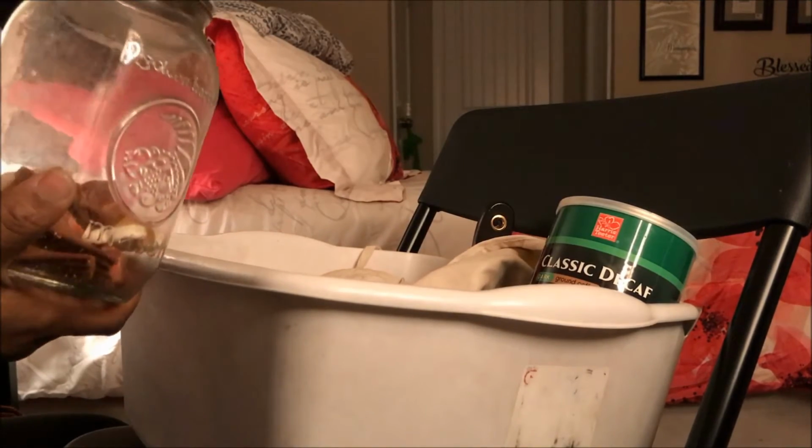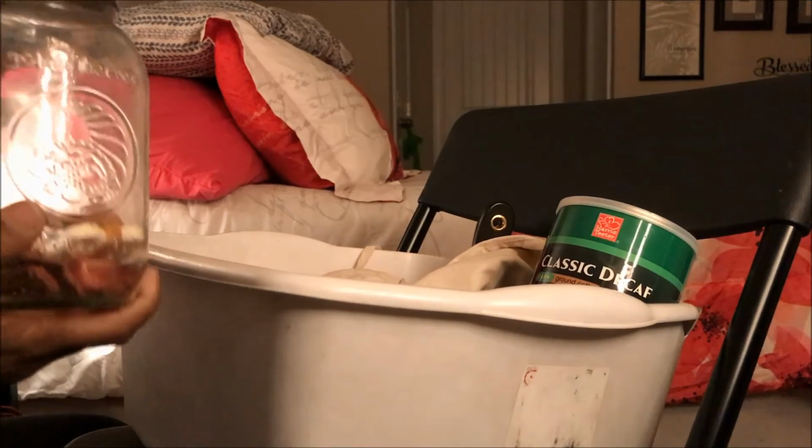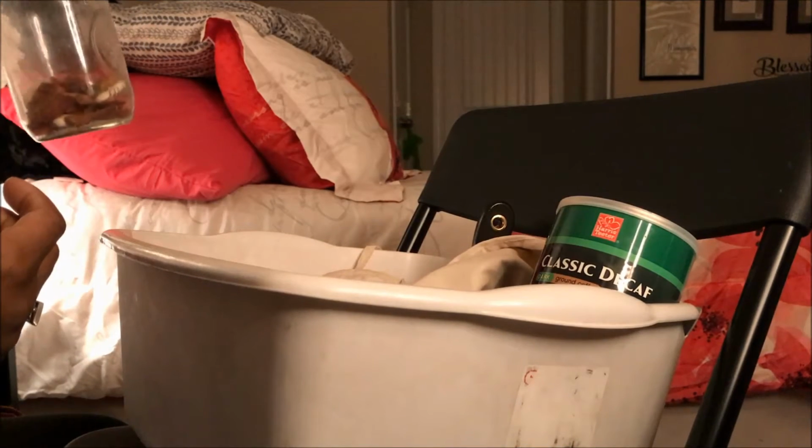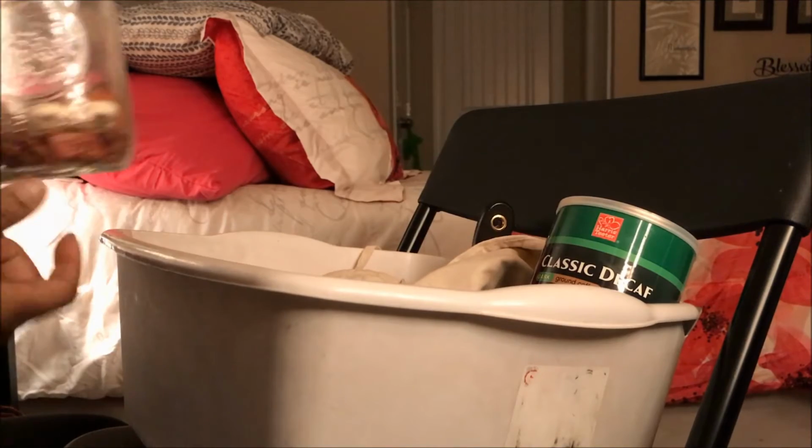She's got some leftover treats in this mason jar, which we may be able to fit in the other puppy treat jar and get rid of one of these.